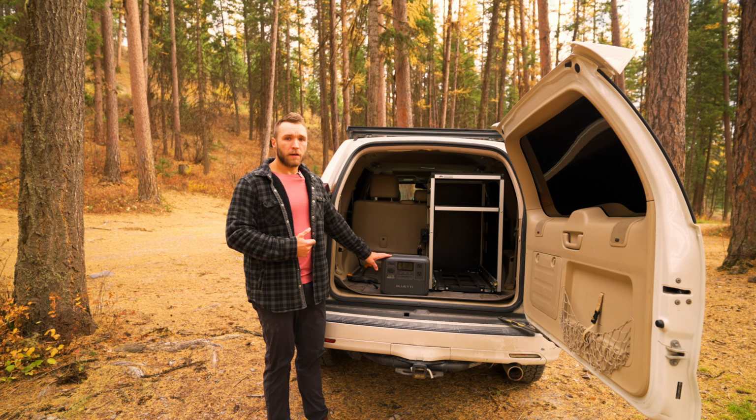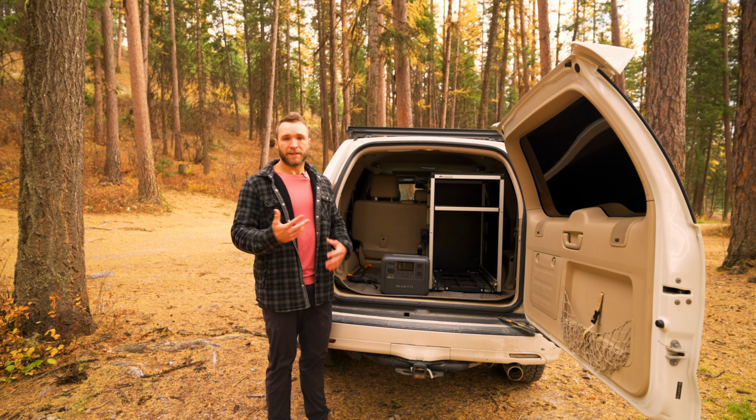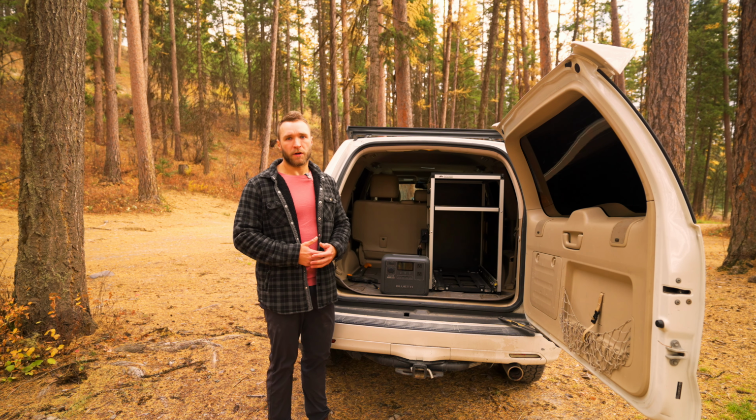The other way is you can plug this into a cigarette port in the vehicle. The only downfall of that is it only charges at 100 watts. So for example, if we look at this one, it's 768 watts. If we're charging at 100 watts per hour, you can basically assume it's going to take close to 8 hours of driving time, or the vehicle being on, to charge this power station back to 100%.